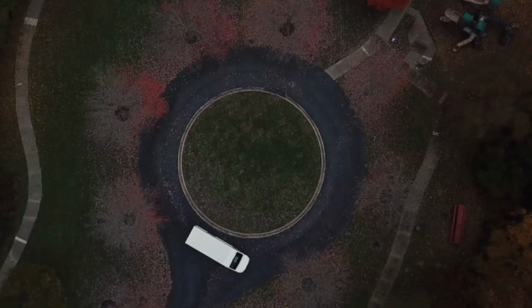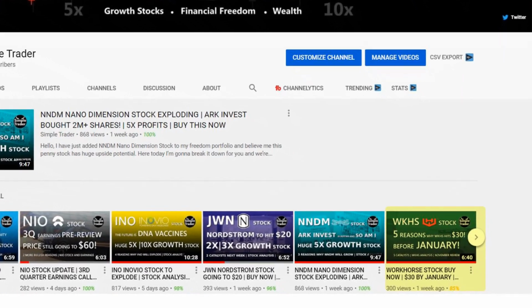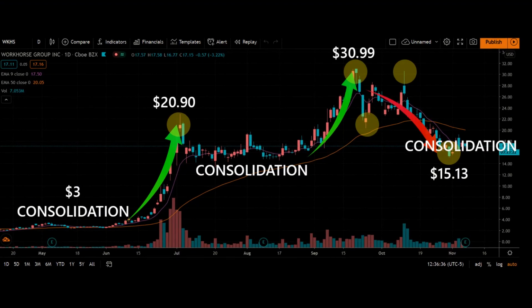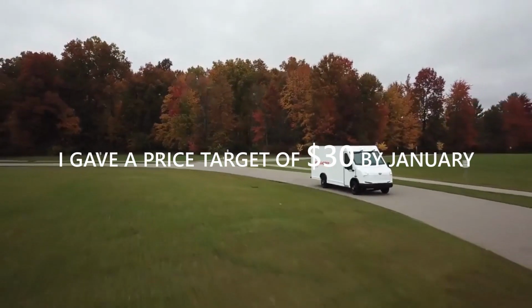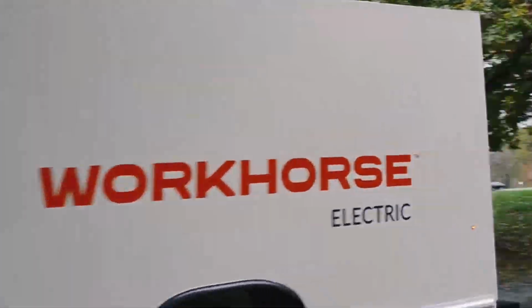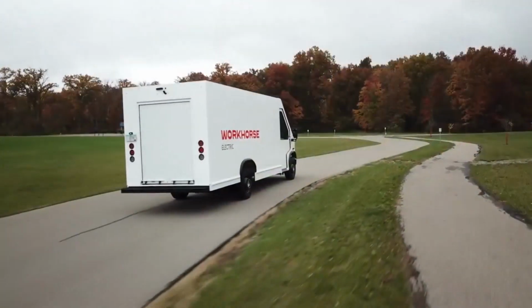The first of 3 simple stocks to buy now is Workhorse. My last video on Workhorse was in early November and the price was consolidating around the $17 mark. I predicted the stock would climb back up, since to me it was the biggest red flashing light shouting oversold that I had seen for some time.